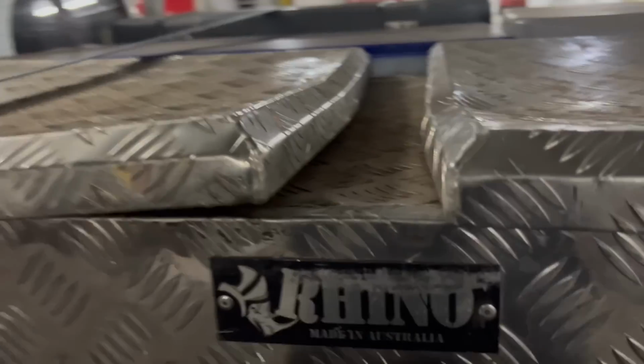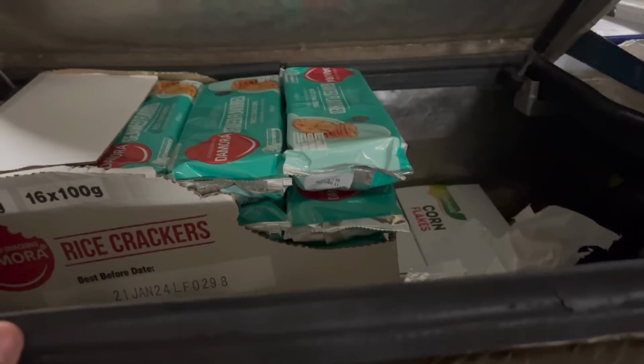So I've just got to get it into the toolbox. Oops, sorry about the noise, but I don't have a whole lot of room left now, so we're just shoving it all into the little bits and pieces of the toolbox now.